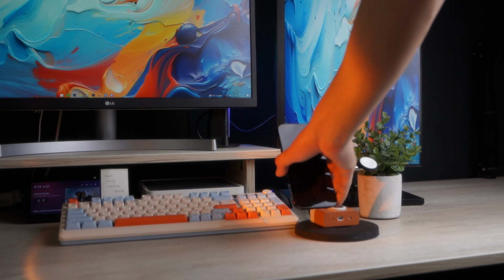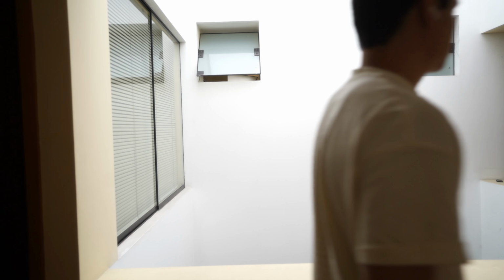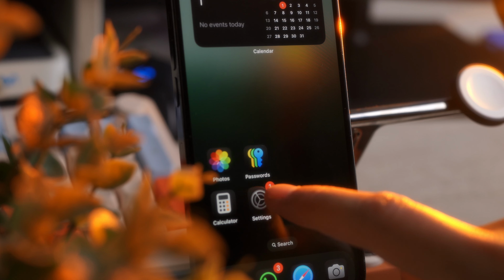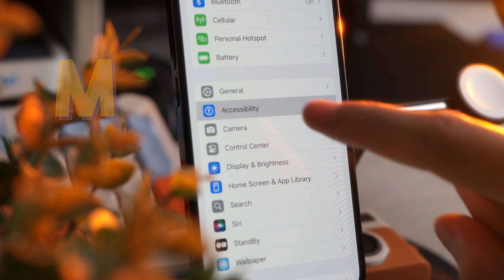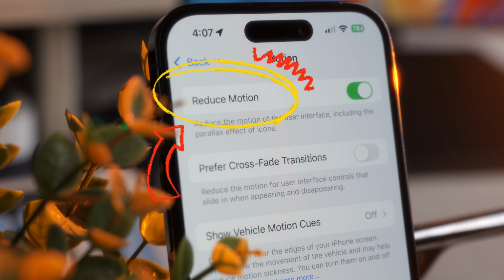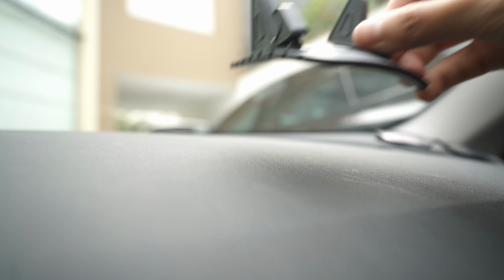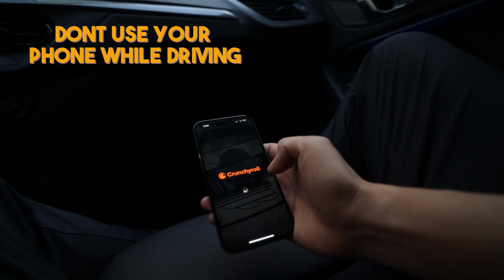And this final update is one of the best things that Apple created because it's to reduce dizziness. When you are in a moving vehicle, all you have to do is go to accessibility, then movement, and then here. This will help you a lot to reduce the dizziness when you are in a car. And I think this is a super update on this new iOS 18.